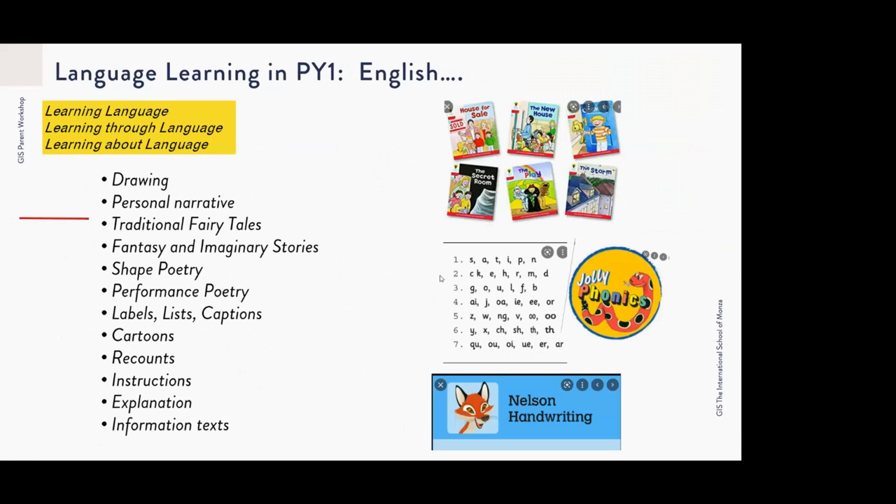Simon, over to you. So in English, we share genres with Italian, and across the year, your children will be exposed to all the genres that you can see on the slide in both English and Italian.